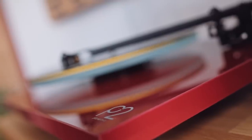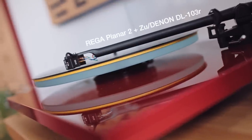With the Hegel, I prefer the Rega Planar 2 with the Zu Audio Denon DL-103R. That turntable is a turntable with the Zu cartridge. It is a complete package. Anyway, those are some matching hardware considerations that we need to factor into this comparison, which brings us to look and feel. The Hegel is a monstrous amp, it's heavy.